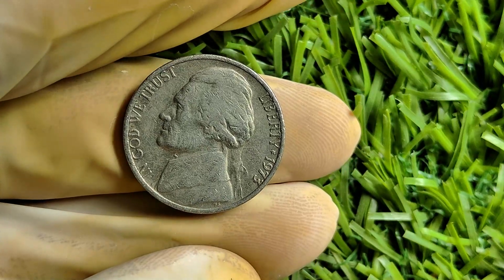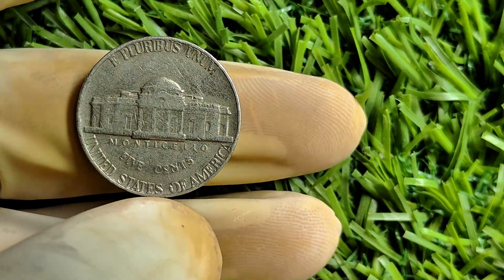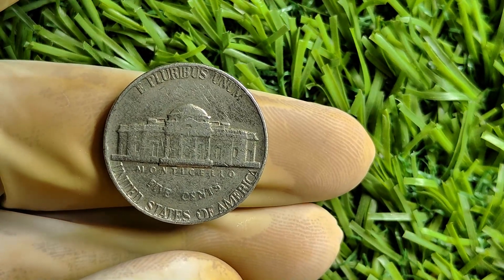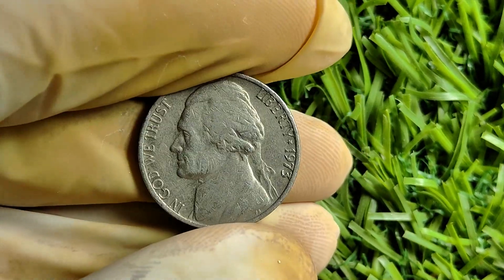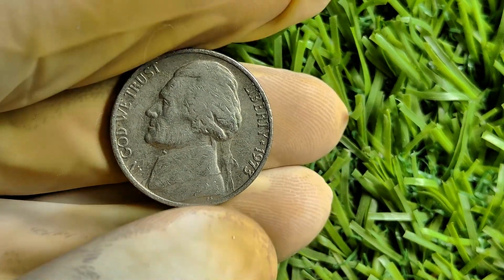Well, what if I told you that a nickel could be worth, wait for it, $1.8 million? Yes, you heard that right, no typo here. But it's not just any nickel, it's the 1973 no mint mark Jefferson Nickel. And today, we're diving into why this little piece of pocket change could change your life. Stick around, this is gonna be good.